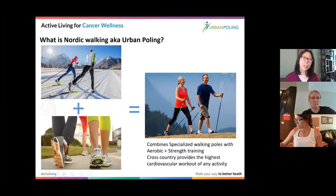So let's just go back to the basics. What is it? It's basically your upper body doing a technique that is somewhat similar to cross-country skiing. That's why there are so many research studies showing the benefits, because cross-country skiing provides one of the highest cardiovascular workouts of any activity that we can do. And your lower body is simply walking. So like this couple that you see here, they're just walking with specialized walking poles. That's pictured just down the street from me here in North Vancouver.